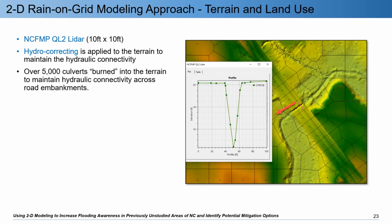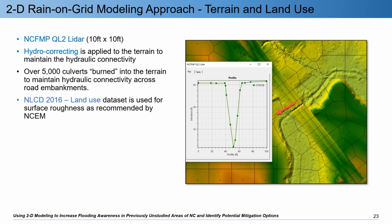In order to prepare for this type of modeling, we had to prepare the terrain data. So we used the North Carolina Floodplain Mapping Quality Level 2 LIDAR. That data was hydro-corrected. About 5,000 culverts were burned into the terrain to maintain hydraulic connectivity across the road embankments. You can see where that red arrow is, where you have the road but the streamline cuts through. That was burned in. Next slide. We also used the National Land Cover Data Set 2016 for surface roughness as an input to the modeling.